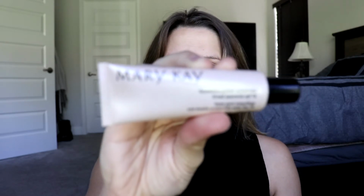Like I said, I would start with my moisturizer, and then depending on the day, I will go ahead and use my foundation primer. I just use the Mary Kay foundation primer. This one also has SPF in it, so even if I don't use the moisturizer, I can always refer to this. It has SPF 15 in it, and I just do a little dab of that and get that all over.